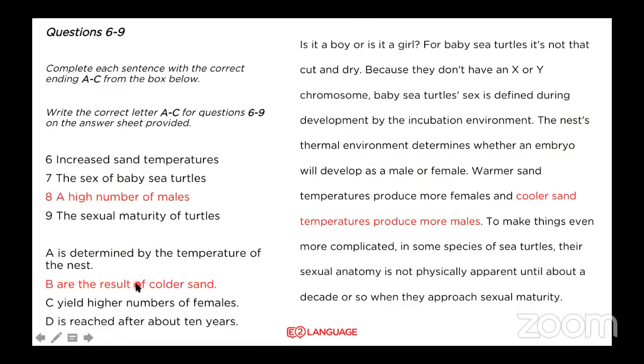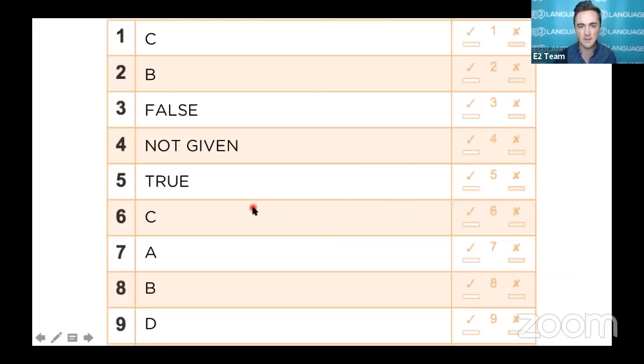A high number of males are the result of colder sand. Cooler sand temperatures produce more males. 8B says the same thing as this sentence here. Finally, the sexual maturity of turtles is reached after about 10 years, 9D. Sea turtles are a decade or so when they approach sexual maturity. Cool. Well done.